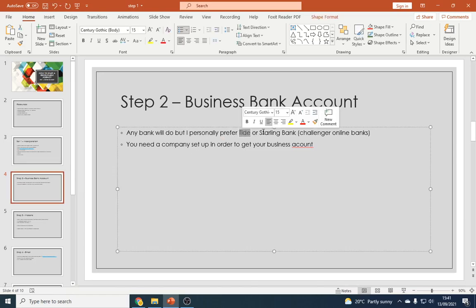So Tide and Starling Bank are the banks I recommend when setting up. The reason being, they are very quick. Tide will be about 5 minutes. Starling Bank, they'll need a bit more proof, but they are pretty good. I prefer Starling Bank, but I've got businesses with Tide as well. So definitely check those out.